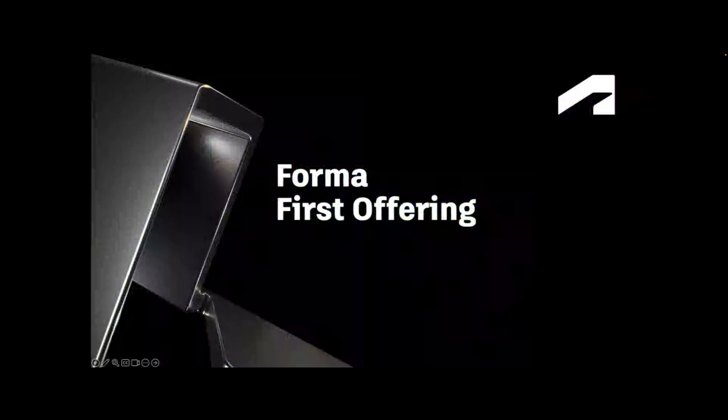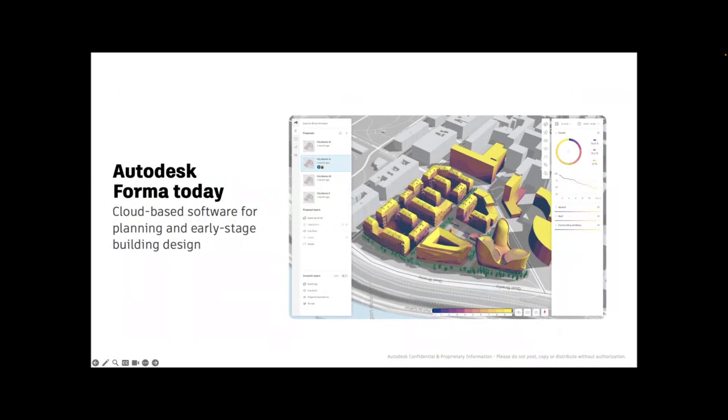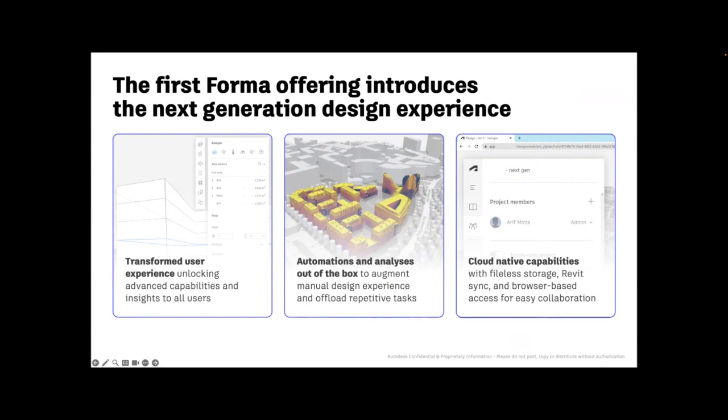So what does it mean for now? How do we present Autodesk Forma today? With Forma, you are able to onboard in just hours with access to advanced capabilities and insights. With our advanced automations, Forma will help you work more efficiently, takes out manual repetitive tasks, and you can evaluate proposals with a huge set of factors like sun, wind, noise, views.